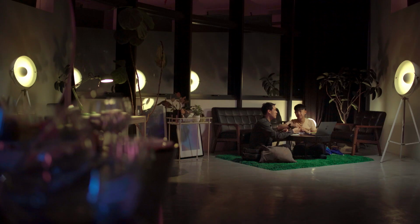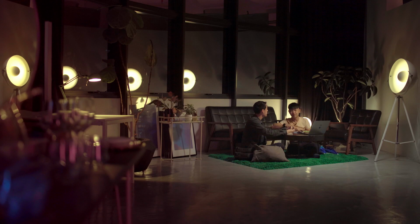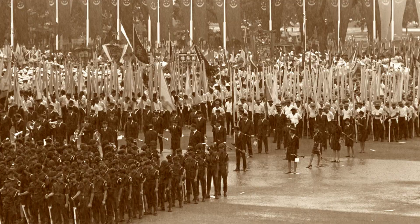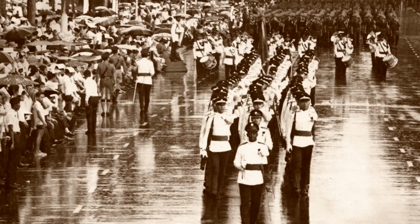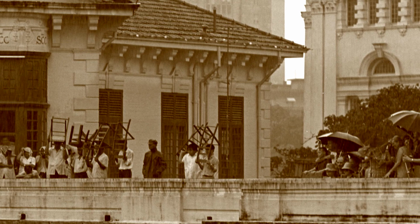Now, with the shoot approaching, I enlist my friend Josiah to help me finalize the concept. In my research, I found out that it was raining on the first National Day Parade. I think that is quite iconic. And it rained again in 1968. To me, seeing Singaporeans huddled together, braving the rain to watch the parade, is a really moving image.